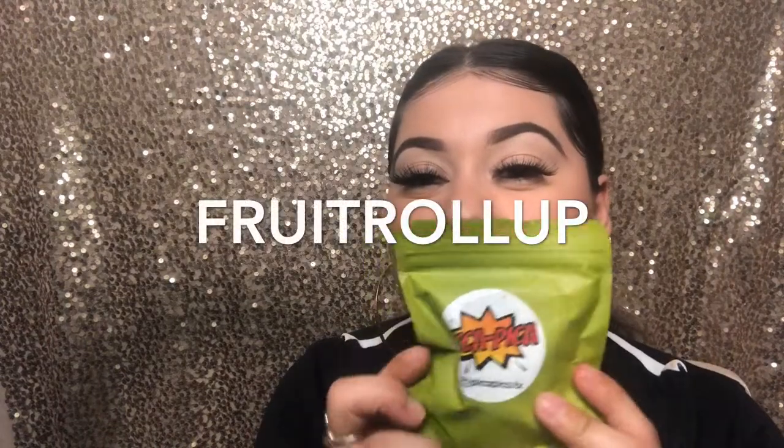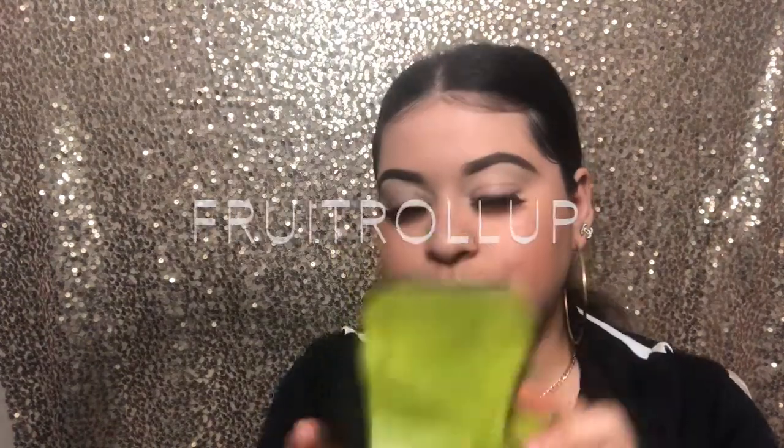Last one has to be, I guess, the mystery one, because it doesn't have a label. And it is a fruit roll-up with their own chili powder on it.